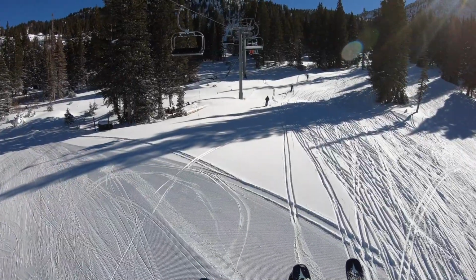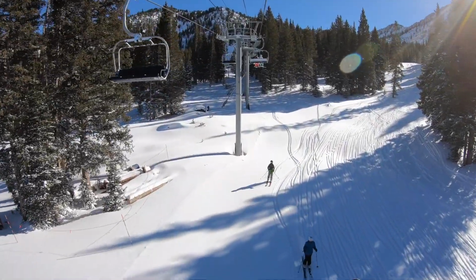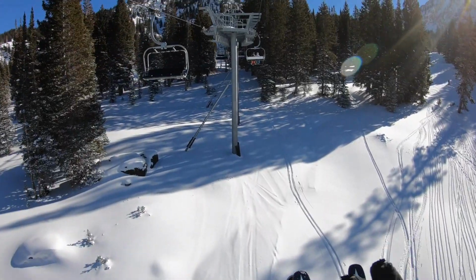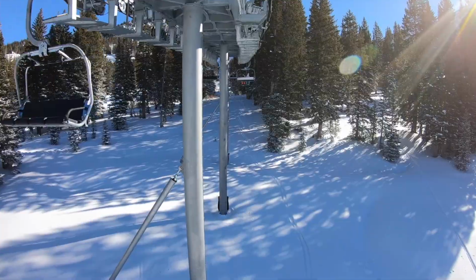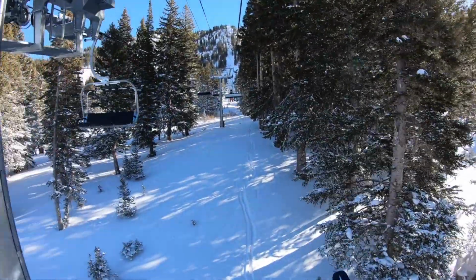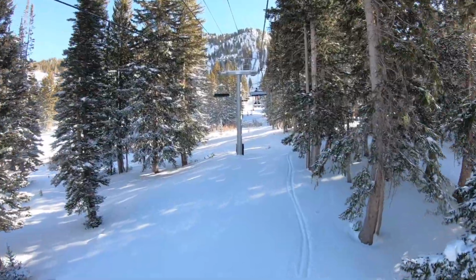The two chairs were at a different angle, and as a result, Alta had to be creative when replacing the chairlift, and as a result, we get this interesting contraption, which in lieu of an angle station, we just have the chairlift switch directions by about 5 to 10 degrees. So, I mean, that was pretty cool to go on.